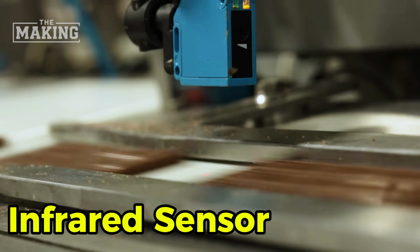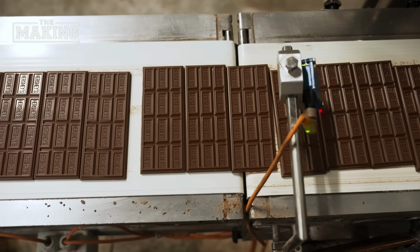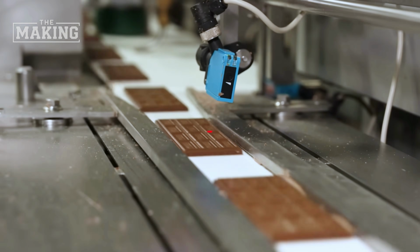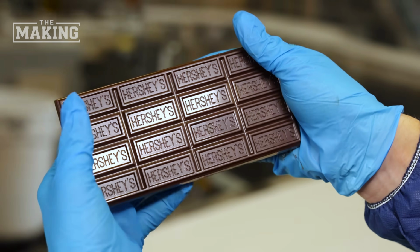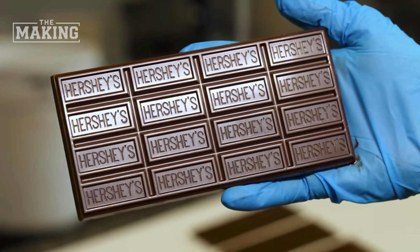Then an infrared sensor scans every bar. If one cooled too fast, the crystal structure inside has not set properly, and it will bloom on the shelf weeks later. Anything above 64 degrees gets diverted. Inspectors here train for 6 weeks before they are clear to certify a single production run.